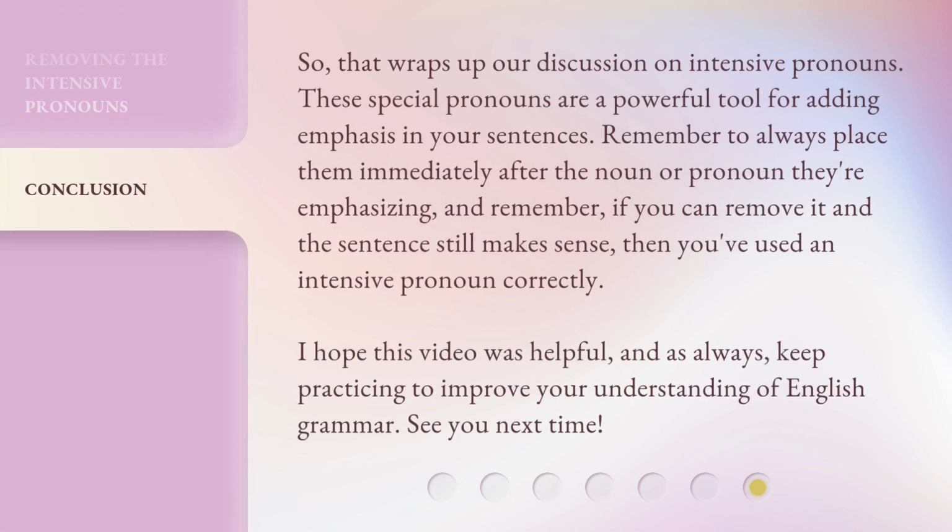So, that wraps up our discussion on intensive pronouns. These special pronouns are a powerful tool for adding emphasis in your sentences. Remember to always place them immediately after the noun or pronoun they're emphasizing. And remember, if you can remove it and the sentence still makes sense, then you've used an intensive pronoun correctly.